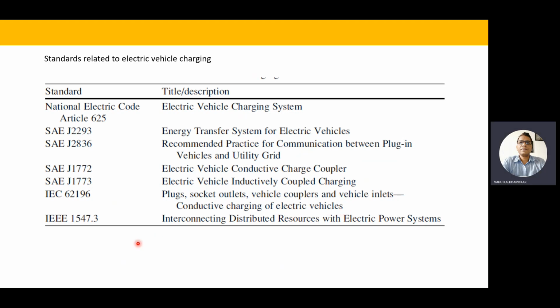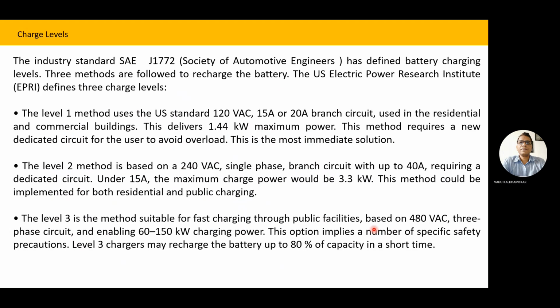And IEEE 1547.3 gives interconnecting distributed resources with electric power systems because these plug-in hybrid sources are the distributed energy sources kind of system. If you see the charging levels as per the industry standard SAE J1772, there are three charge levels.